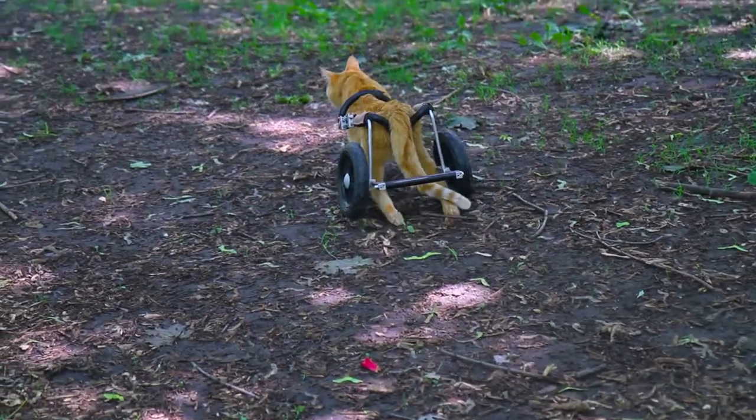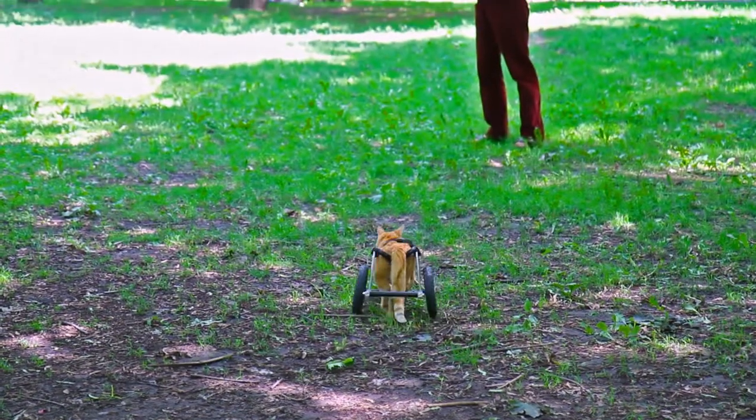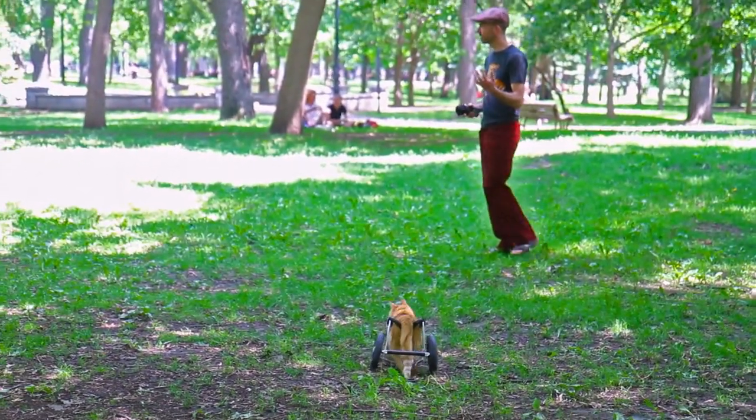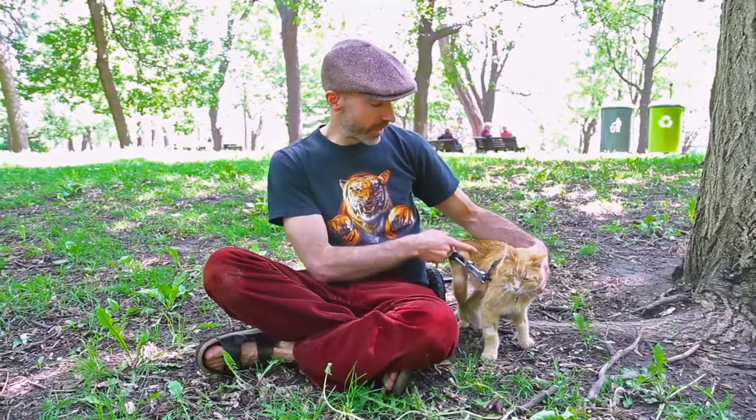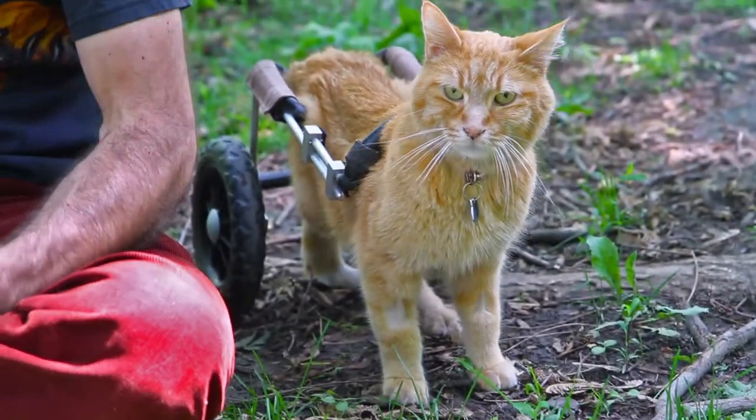This is my cat Akamatsu. Akamatsu now is 6 years old. When he was 2 years old, unfortunately, he was hit by a vehicle and paralyzed halfway down the back, which was bad news. We took him to the vet, and the vet said he would maybe have 3 days to live, gave him some painkillers.